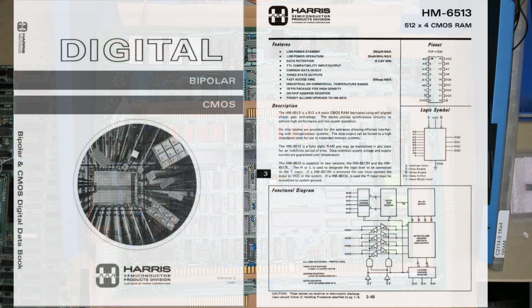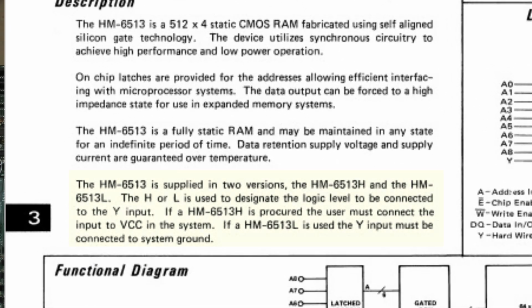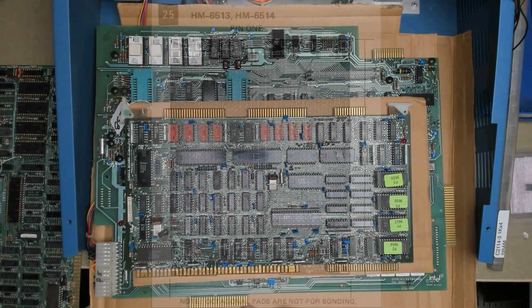As another interesting side note, now I have no idea how this actually fits into the story, but Harris Semiconductor followed Intel and also released a 2113 equivalent. It's the Harris 6513. It's a 2K, 512 by 4-bit chip, and it also comes in the 6513H and the 6513L versions. And when they have it in their 1978 catalog, they just cross it over the 2113. So even while Intel considered the 2113 to be dead to them, Harris was offering an equivalent.